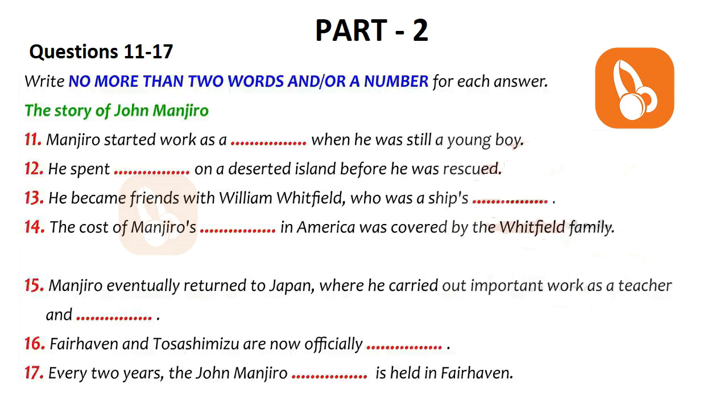He came back right here to Fairhaven with Whitfield and stayed with the Whitfield family, who paid for his education here in the town. He studied mathematics and geography, as well as shipbuilding and navigation. But he missed his mother and his own country, and eventually he went back to Japan, where he had a responsible position as a university teacher, and also served an invaluable role as interpreter during the initiation of relations between Japan and the United States in the middle of the 19th century.